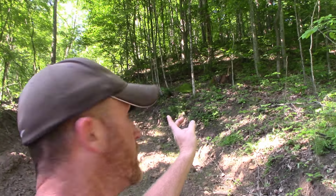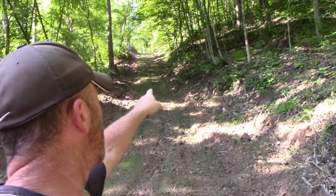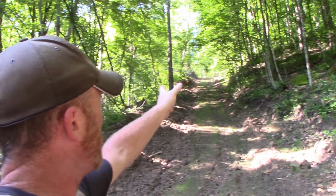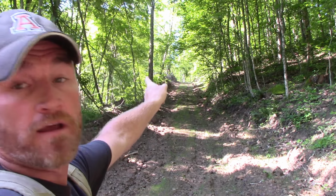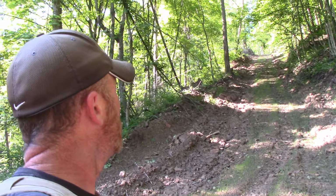So we're going to continue the track up the hill. As soon as we get up here to the top, it's going to Y off to the middle trail, and then we'll go on up to the top food plot there. Alright, we'll see you on the next stop.